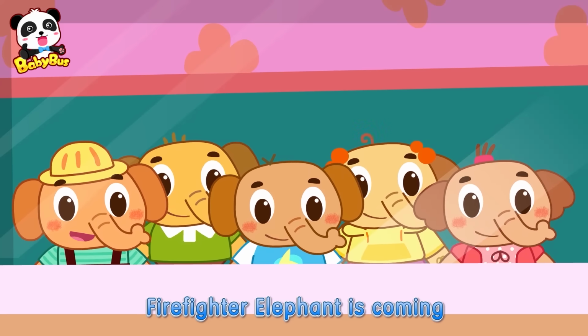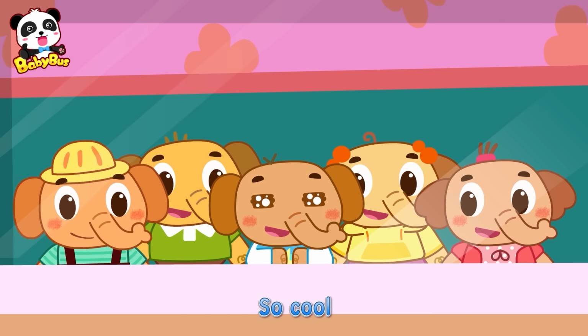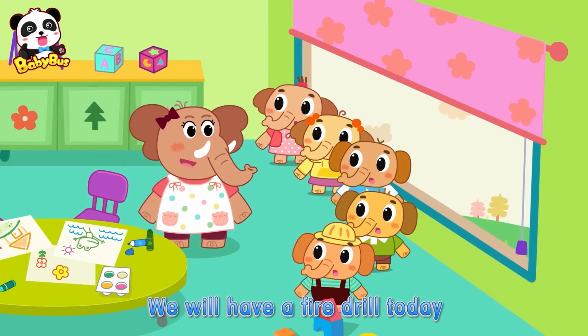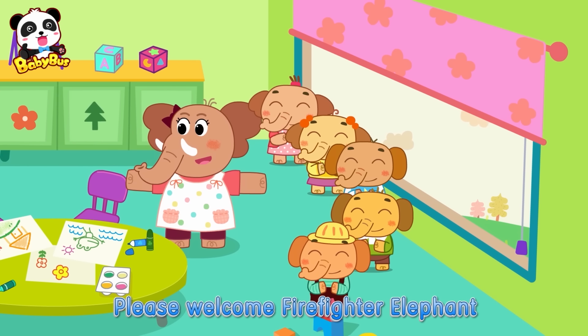Look! Firefighter Elephant is coming! Wow! It's a real fire truck! So cool! But why is it here today? Is there a fire? Kids, we will have a fire drill today. Please welcome Firefighter Elephant!